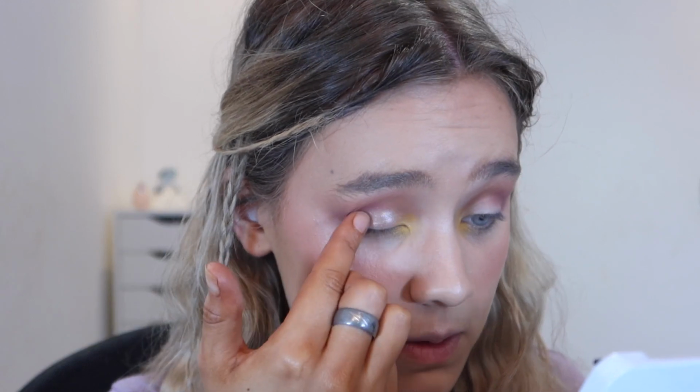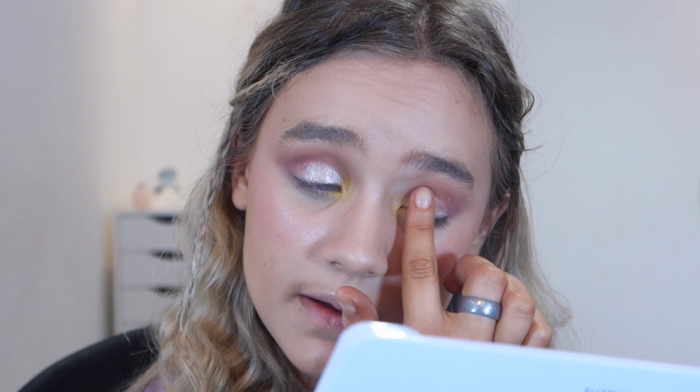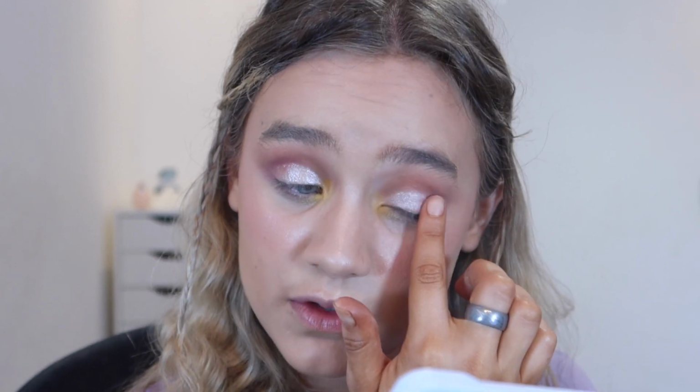I feel like you do need quite a bit of product though. You need to build it up a bit. I'm just going to keep applying this and building that up. But that is so nice. I'm going to do the same thing on this lid. Quite excited for the mascara because I've had this mascara a while now and I still haven't tried it, so I'm really excited to give it a go. Look a little bit closer. That glitter is so pretty. You can't really see it from a distance, but a little bit closer up and you can see how beautiful it is.